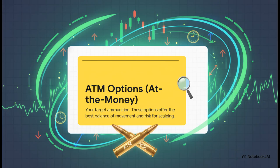The ammunition you choose to use is just as critical. For a small account, you have to stick to at-the-money options. We call them ATM. They give you that perfect sweet spot for a scalper. They move nicely with the index, but without that crippling time decay that you see in other kinds of options.